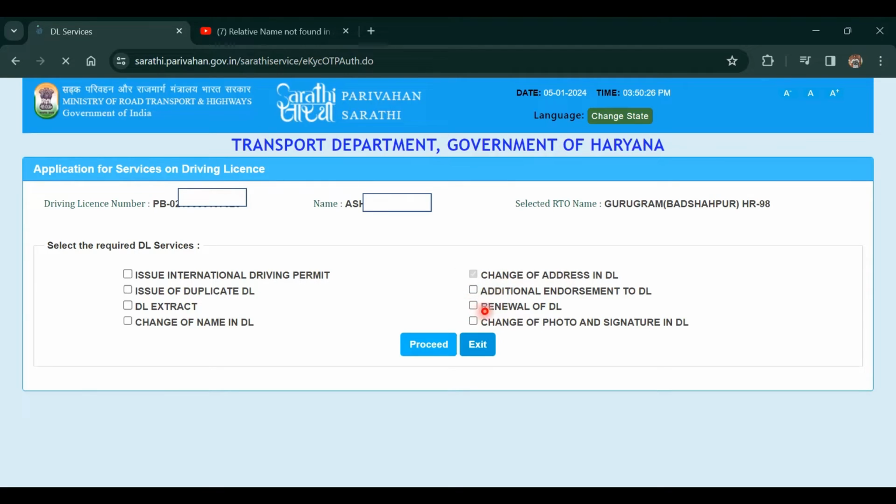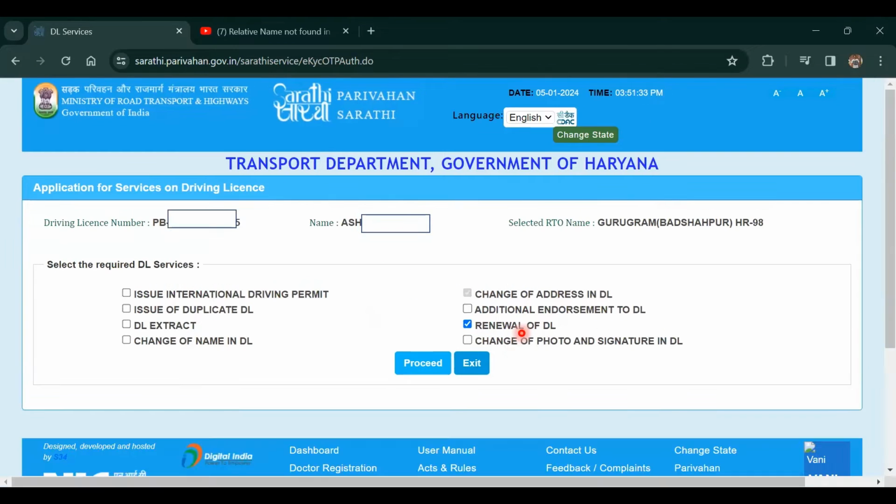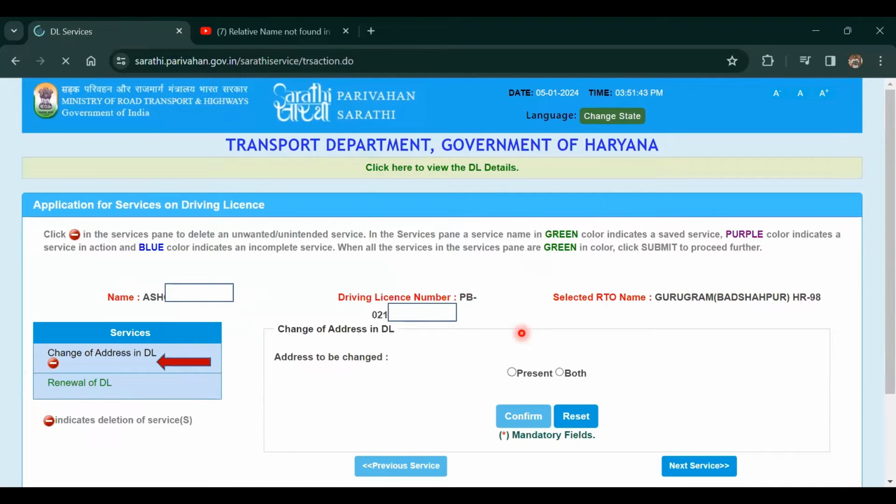But additionally, I'll have to check the renewal of DL in case you want to do any other of these services. If you want to change your photo and signature, that is also something that you can do. But here what I did was I just checked the renewal of DL, and then I clicked on the proceed button. Now when you do that, it will show you that these are the two services that you added: change of address and the renewal of DL.